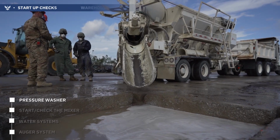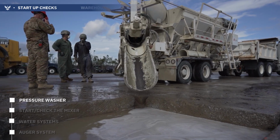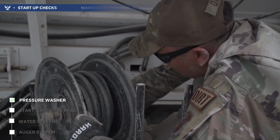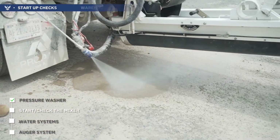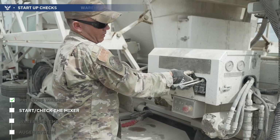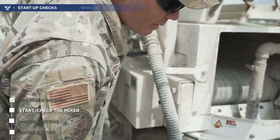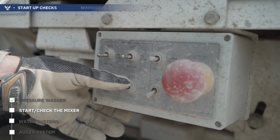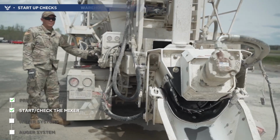Operators must perform the following pre-startup checks before the mixer can be pre-positioned or operated. Pressure washer. Ensure the pressure washer rail is secured and the wand is serviceable. Start and check the mixer. Start the mixer and perform a functional check of the components: conveyor, auger, vibrators, chute, and gate controls.